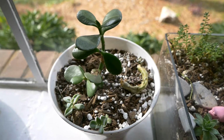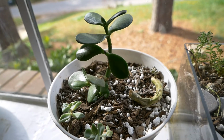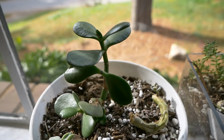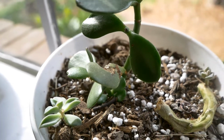Right next to that little arrangement, I have my jade plant. This is also a cutting from my dad, and it really has just exploded. It used to be just this little top portion that you see here, and it is growing some new bits down there at the bottom. It did get scorched by the sun, you can see.